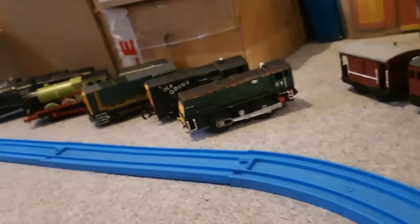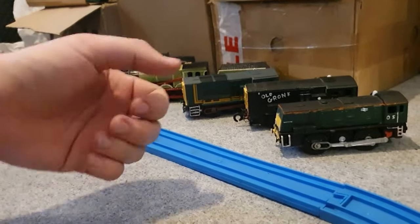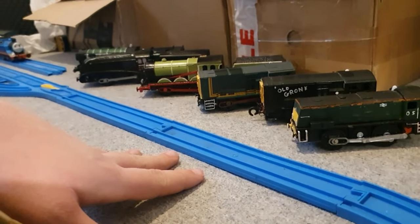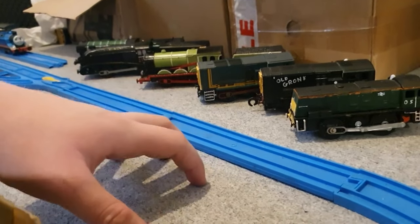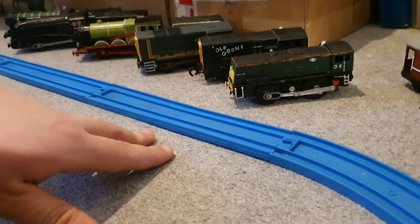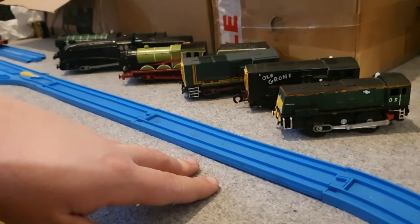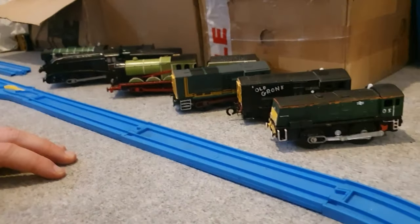I'll probably go through all the stuff that I want to sell, and I'll put a post on my community page about what I've got for sale. I will try and open up the listings for international buyers, so if any of you American folk want to buy something, I could probably do that because I'm getting paid this Friday, which will probably be by the time that video uploads, and I can afford international shipping. So, yippee. Right, enough waffling.